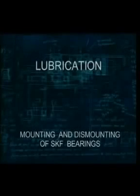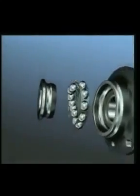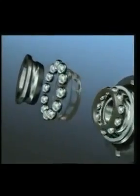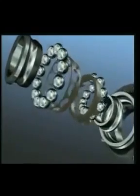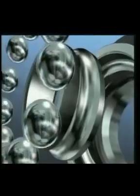The SKF training film is about the lubrication of rolling bearings. Overcoming friction has challenged man ever since he invented the wheel. Friction occurs between contacting surfaces that are in relative motion. If the loads and relative movement increase sufficiently, without lubrication the surfaces will fuse together and seize up. The main purpose of lubrication is to provide a separating film to prevent this happening.